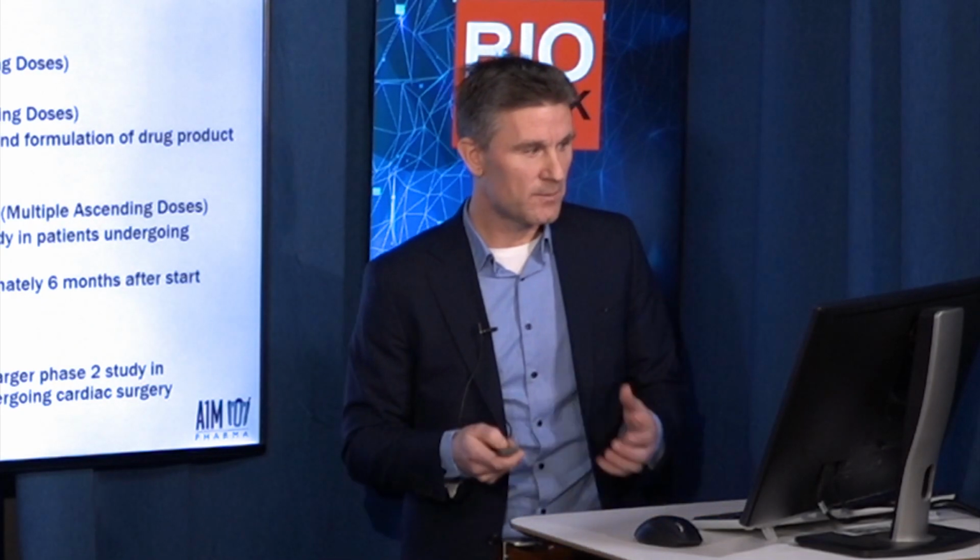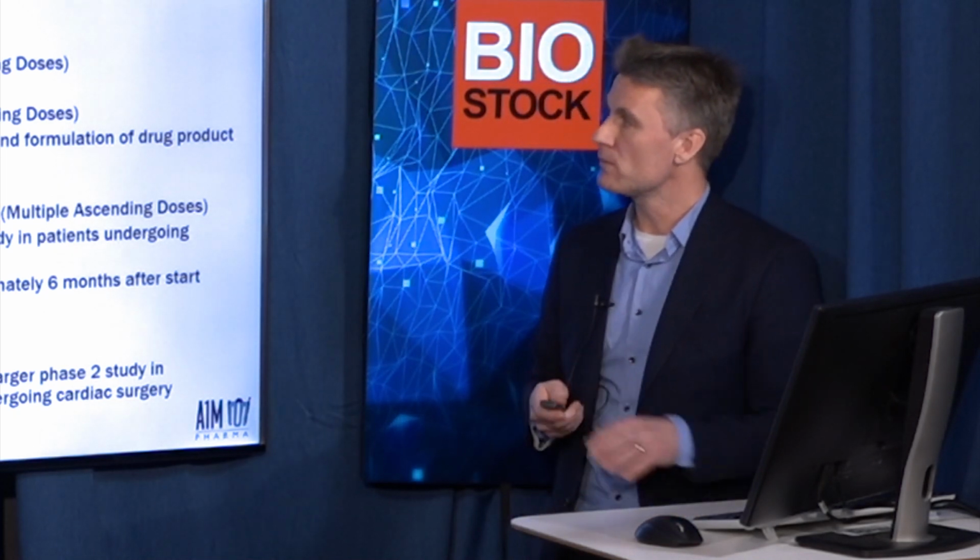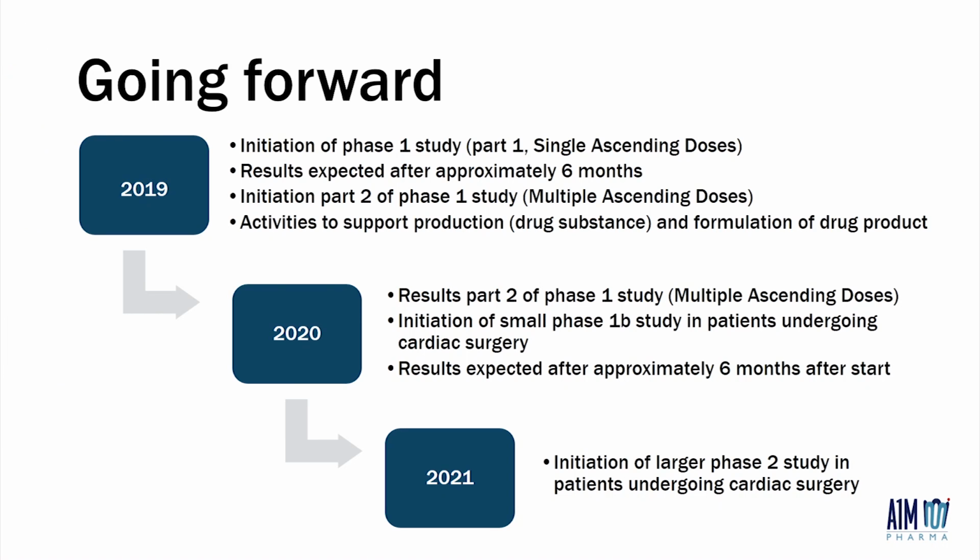So a few words about the path forward over the next years. Very soon we expect to initiate the phase 1 study, and this is a pretty classical approach to phase 1. This will be conducted in healthy individuals, healthy volunteers. We will start with the first part, which is called a single ascending dose, meaning that you give a small group of healthy volunteers a low dose to start with. If that is safe and well tolerated, then you increase the dose and you go to the next dose level until you reach a predefined exposure cap.